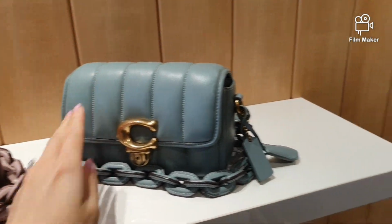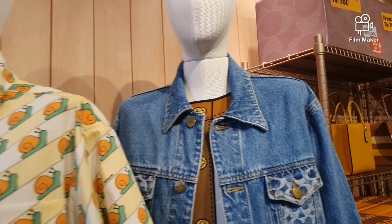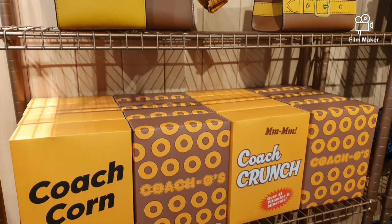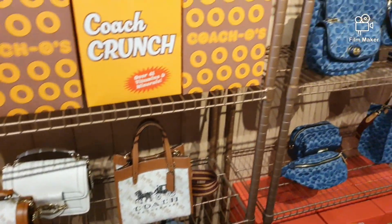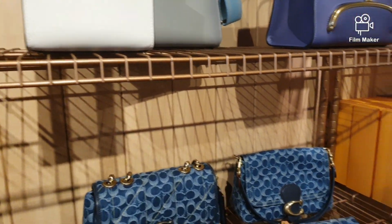And what's next? Ooh, some Crocs from Coach. And what else? Ooh, more bags. I like all these boxes with the Coach words on it. Very interesting collection. I like the summery colors. Nice bags. And ooh, the denim range is quite interesting. I like the entire look of it put together. Love the textures as well.